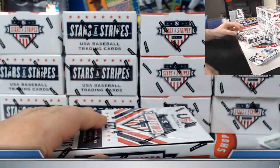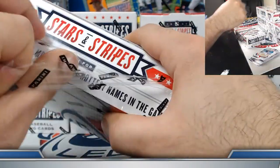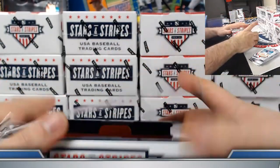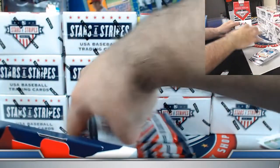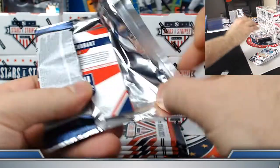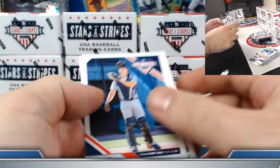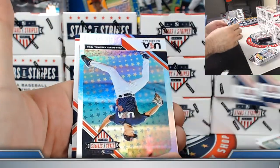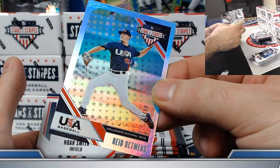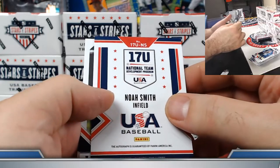Yeah, lowest hit so far, the Pete Crow-Armstrong Bat Relic Auto to 5. We've got a Red Ink Auto to 10, Auto to 25 as well. Still looking for our first Chinese Taipei or Japanese Auto as well. Parallel. Got the C.J. Abrams with Stars and Stripes to 10. Reed Detmers just got the auto 1 out of 10 on this one. Congrats. Noah Smith on the board.